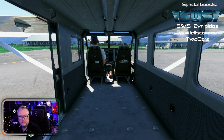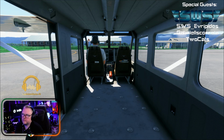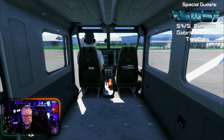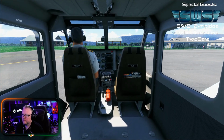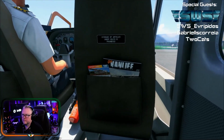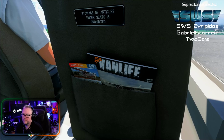It will work on top of the base Airvan. It will be a separate purchase, and it will introduce proper failures to the aircraft. Right now we've got, off the top of my head, about 76 failures. They can go up to 83 in total, but it doesn't really matter. It's more than 70. And these can either be triggered from the tablet or they can happen organically with wear and tear over time. And there are also cascading failures.